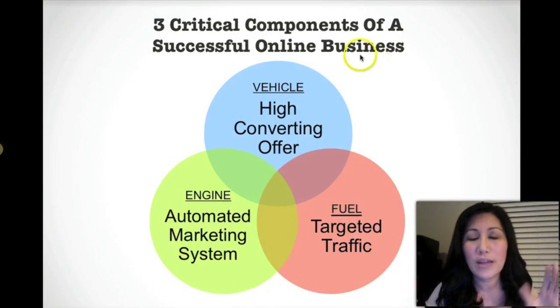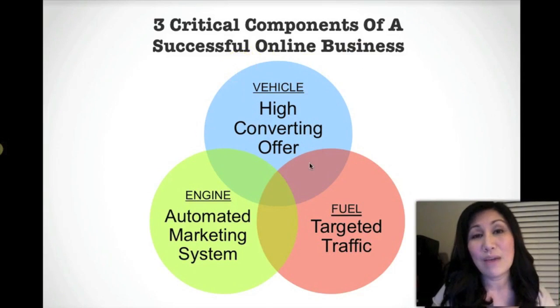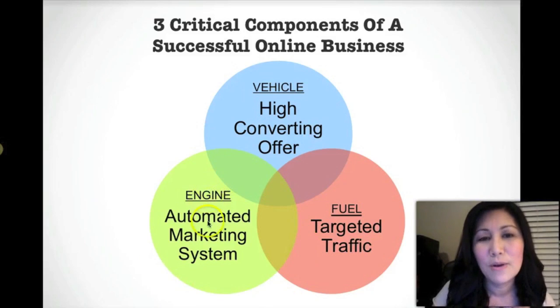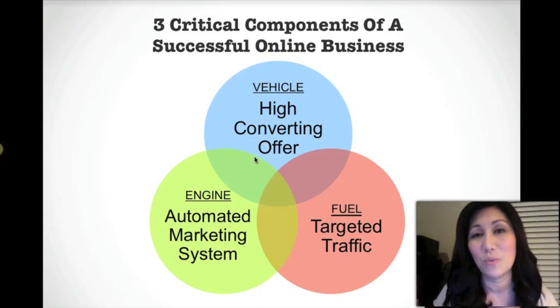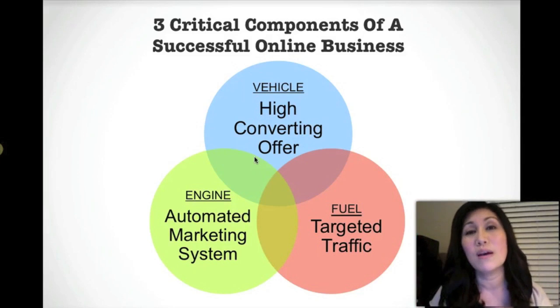Personally, when I was trying to crack the code on how this online business works, I realized that it was always incomplete. Even if I was driving a ton of traffic, it's not working because my automated marketing system wasn't there. You know what I'm saying? So just miss one component and your online business is not going to work. Okay, so it's very important for you to have these 3 components in place, and it's important that each of them is also a strong component.